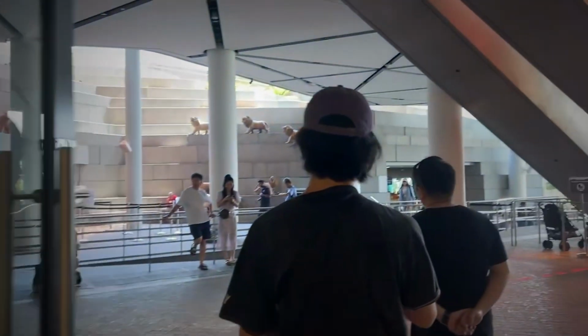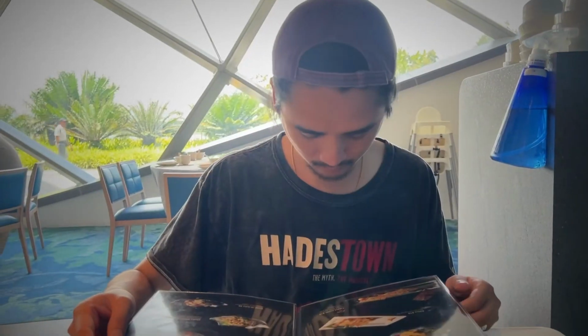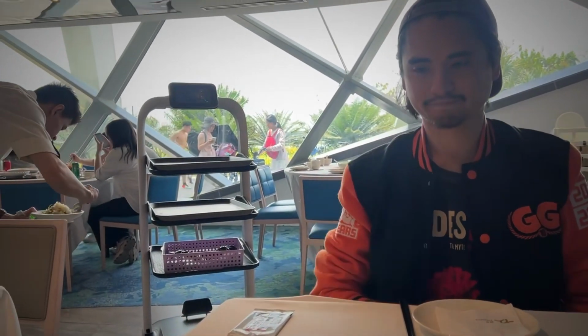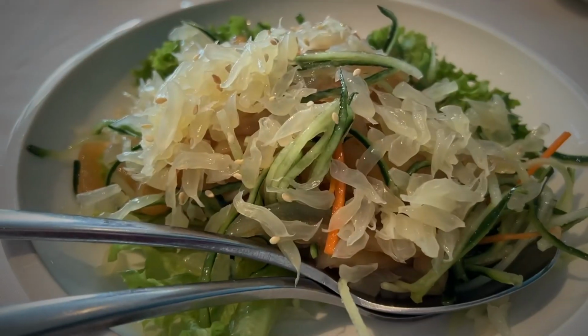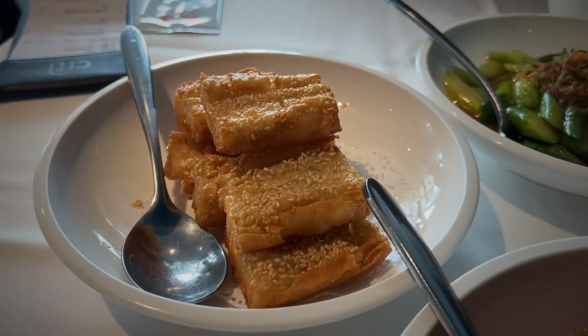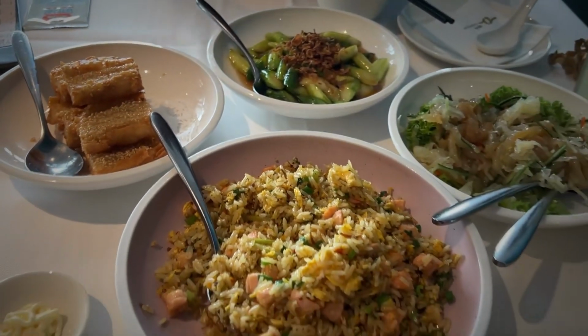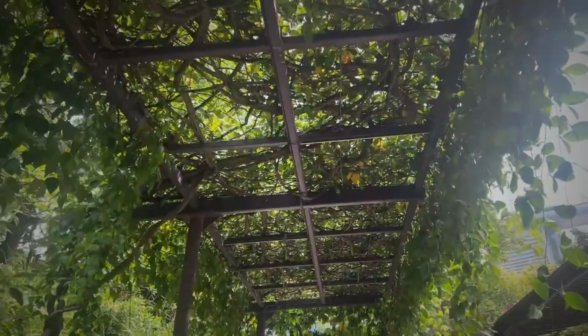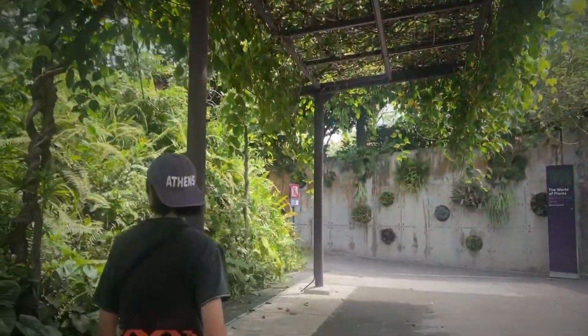We did, however, want to go find food, so our next stop was going to a quick restaurant and ordering something to eat. After the food, we could see the Super Tree Grove from a distance, so we started heading that way.